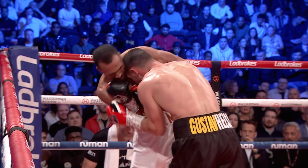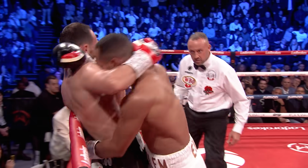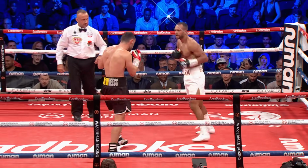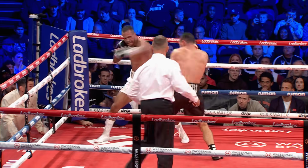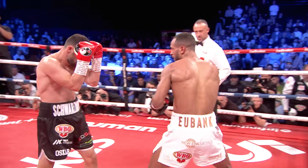He's about to ride the storm now. Oh, shot. I was going to say, he's about to ride the storm there, Schwarzkopf, but the storm's not finished. Yeah, both guys burn up a lot of energy, I think, in that exchange. Eubank maybe thinking Schwarzkopf might have his legs back under him. Another right hook there, sorry George, from Eubank to end this round. Great action.